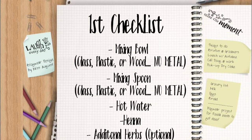So the first checklist is you're going to want a mixing bowl that's made of glass, plastic, or wood, no metal. Same with your mixing spoon. You're going to want hot water, henna, and any additional herbs for alchemy purposes. Or you can also use rose and hibiscus, also cinnamon, turmeric, all kinds of things, to make it a deeper color or to make it a brighter color red.